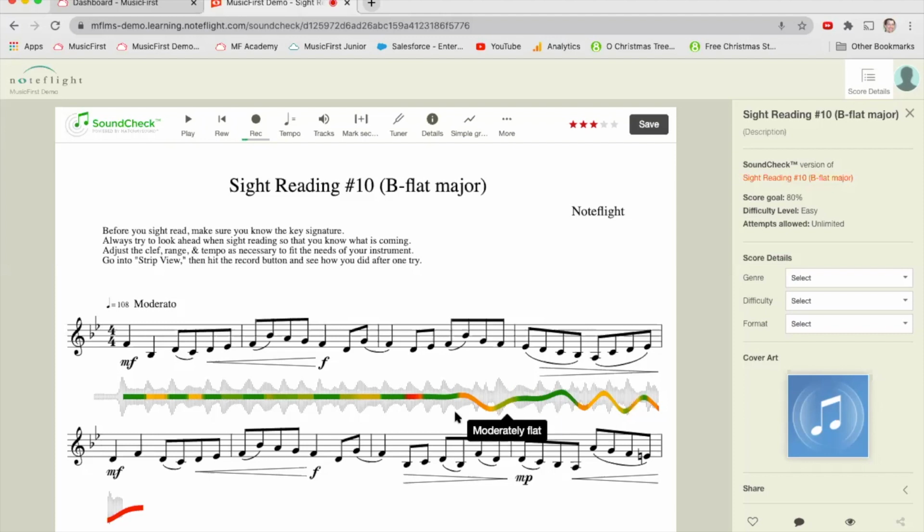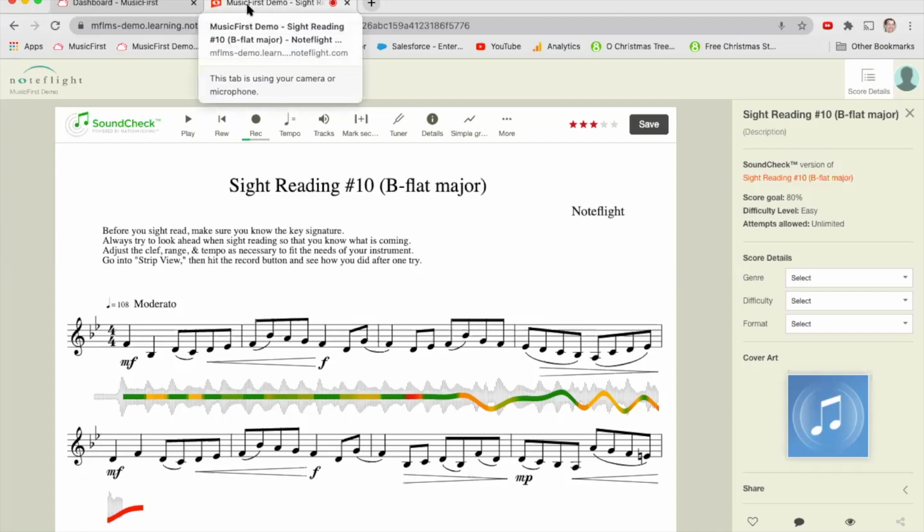So again, Note Flight is a great notation program, and they just added this feature. They have a giant library of content that you can purchase. They also have a free content library called the Note Flight Content Library that's got a couple of hundred pieces. So pretty good option. Very different than Practice First.